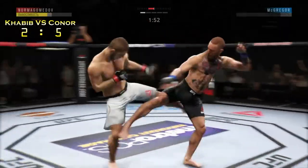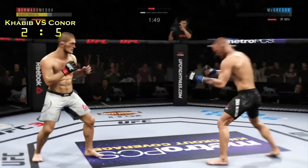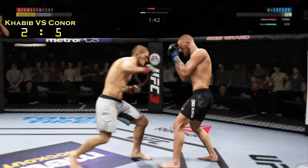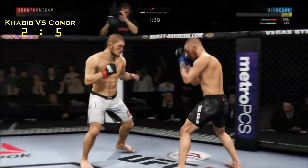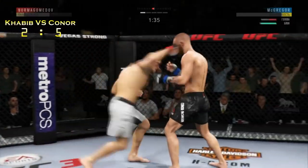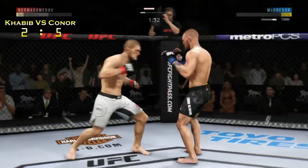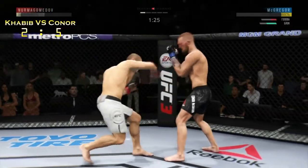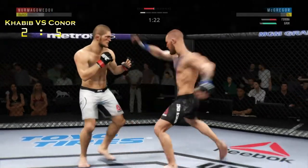Wow, what a kick. Huge kick lands. Oh! He's got to be careful there. Don't rush in. Big shots! Combinations here. Oh, he's going for it here. Nice leg kick.